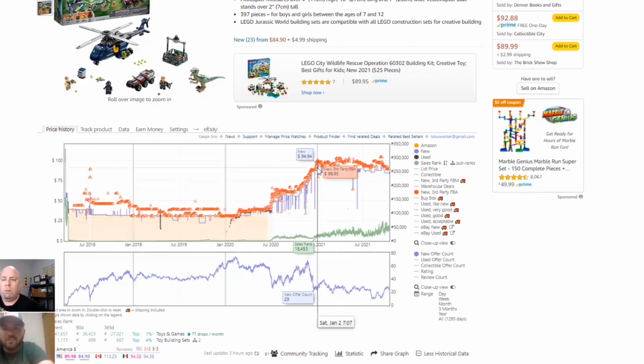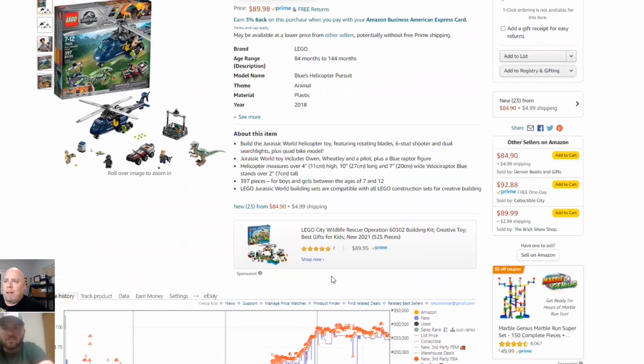Looking at all these different themes, one of the things I always stress is that you can't look at this particular set and say every single set is going to be like this, because unfortunately it's not always like that. It's going to go up, but some of these themes and some of these particular ones seem to be more popular. So by spotting those trends, you'll notice you'll see those particular ones go up.